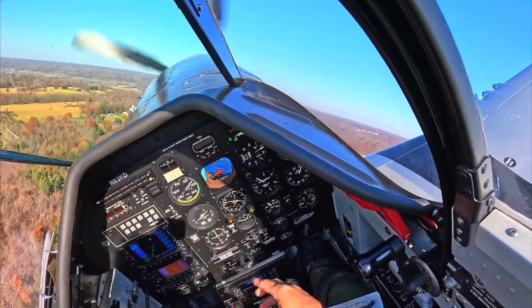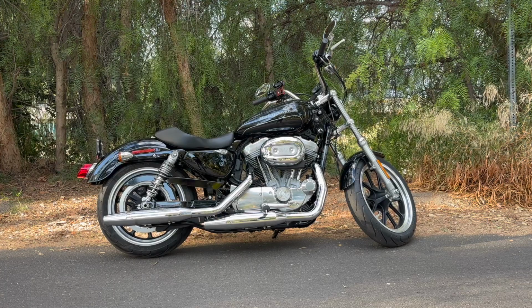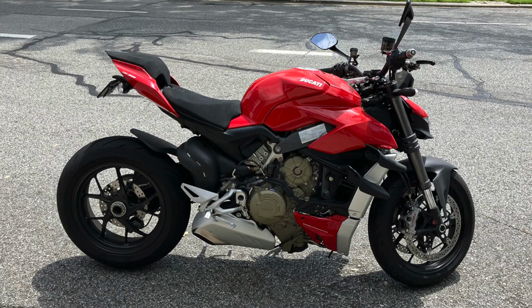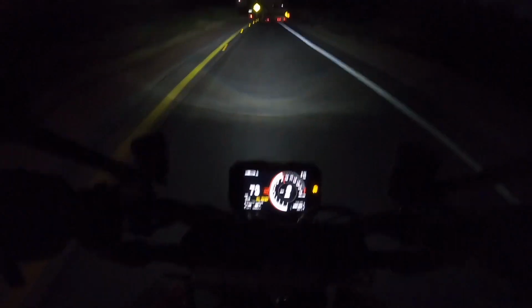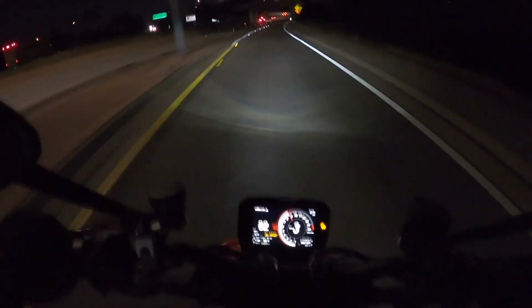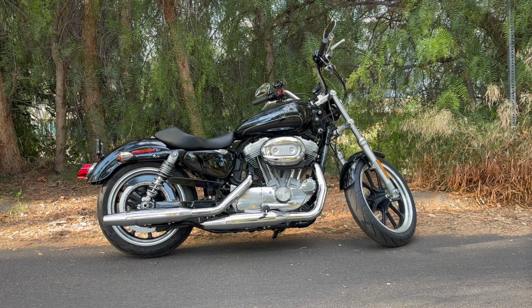It's an entirely different kind of flying altogether. It's not just about speed. I mean, look, I'm all about going fast. I have a 208 horsepower Ducati Streetfighter V4. But character and history go a long way, and the Superlow has that in spades.